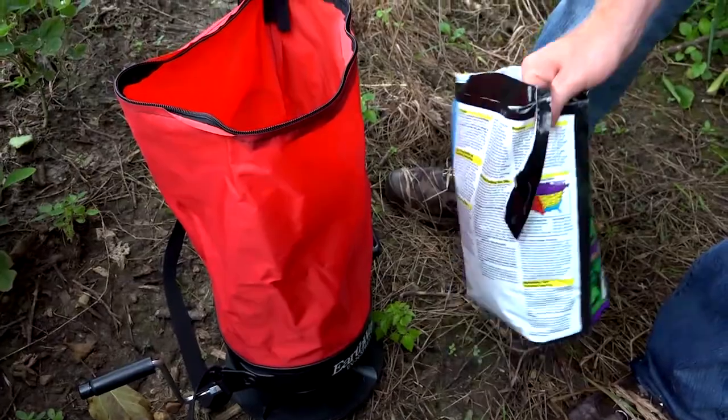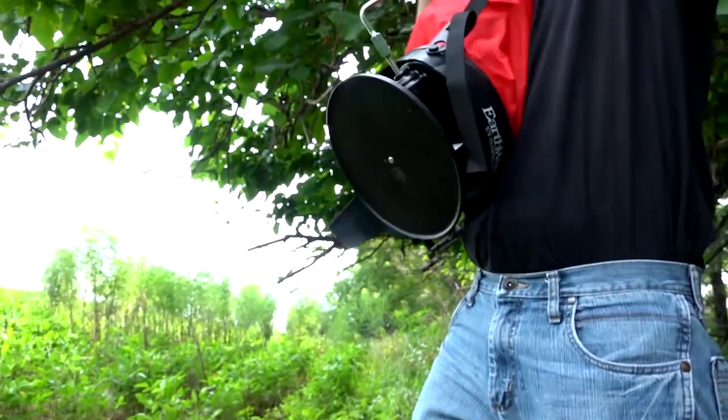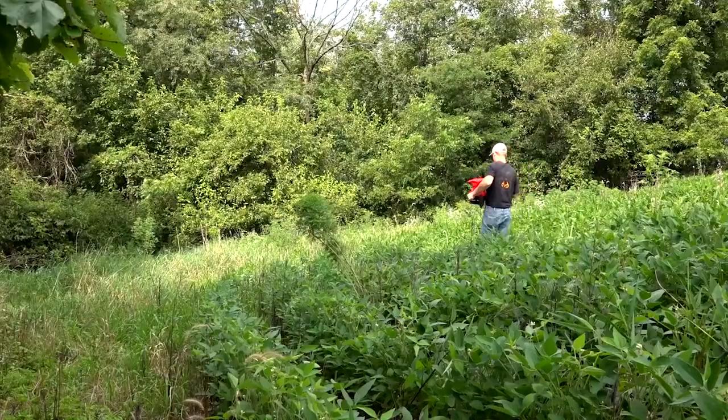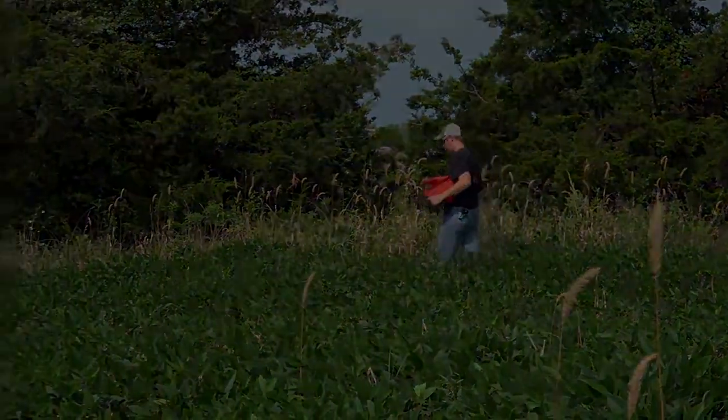Broadcasting Big and Beastie into soybeans is the perfect way to get the most out of your food plots. You get the summertime attraction of the soybeans, plus you get the fall attraction of the Big and Beastie. The two work together perfectly, and this is one of the factors that led to Luke's success.